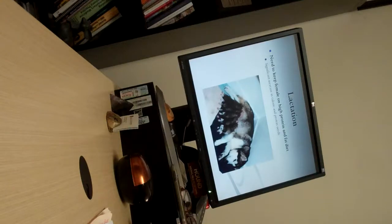Here is a female that is actively nursing. This is a lot of energy. I don't know personally, but this is a lot of calories being consumed by these animals. And so remember to maintain that bitch on a growth formula, which has higher calorie and higher protein needs.